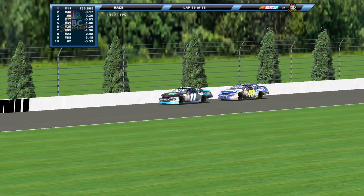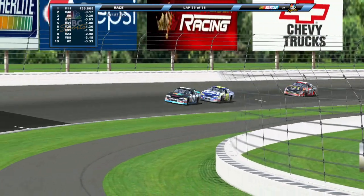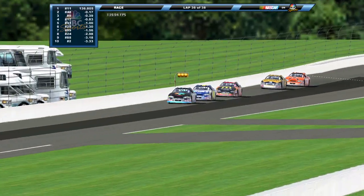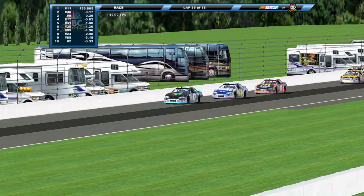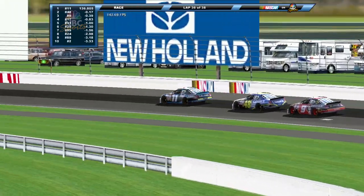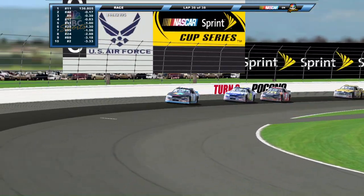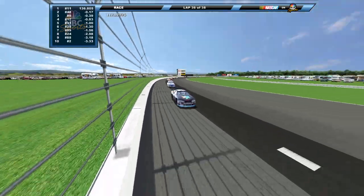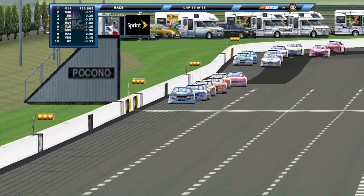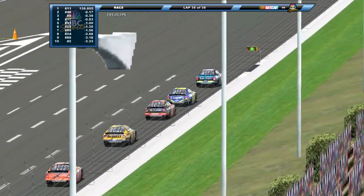Down the long pond straight. And it turns into turn 2. Probably one of the better Pocono races we've seen these past couple of years. It's going to come down to 3 cars at the end and possibly a nail-biter of a finish. As we come to 2 to go, Denny Hamlin starting to extend that gap just a little bit, but Johnson right there in the draft.